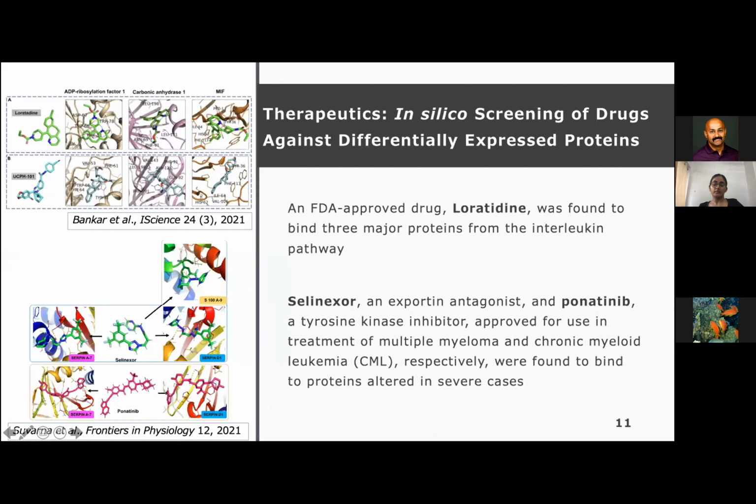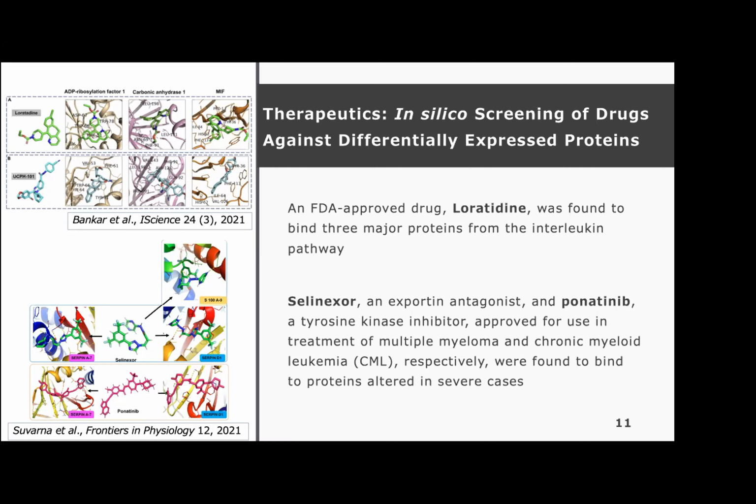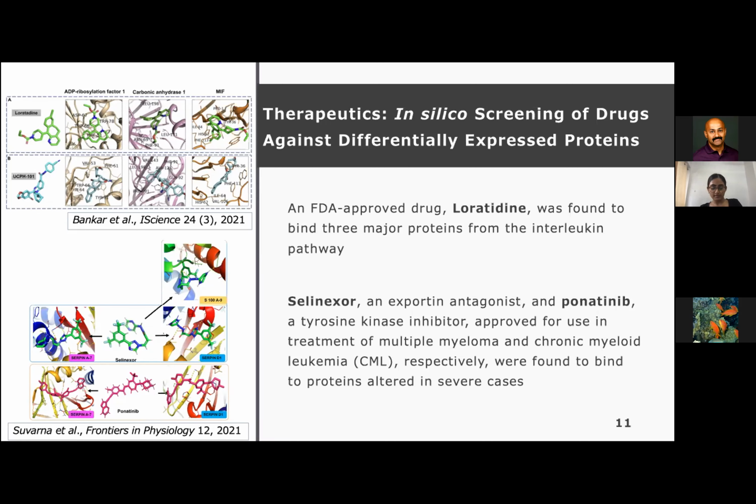Coming to the therapeutics part, the differentially expressed proteins identified from these proteome analyses can lead to identification of some potent targets, some proteins that can be targeted for therapeutics. We performed some molecular docking experiments to identify if some clinical or preclinical drugs could be found binding to these proteins. Through these experiments, we streamlined some FDA approved and preclinical drugs.